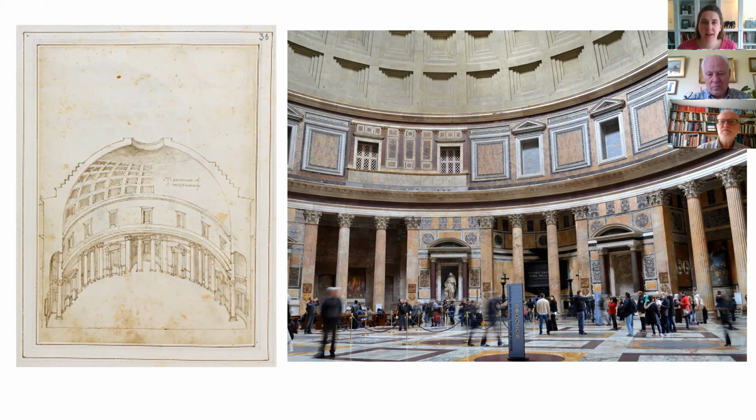It's fascinating how innovative these drawings must have been at the time. In what way did the Codex Coner have a historical impact?